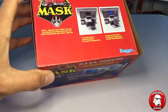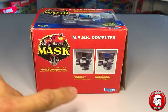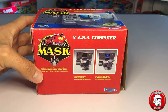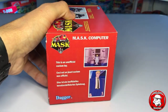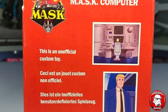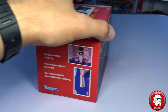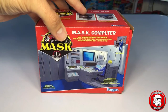Absolutely amazing. If we flip it over, we can see on the top we've got some images of the playset itself. We've got that amazing Mask logo, that bold white blocky font that we used to get the names of the vehicles and playsets in. And then we've got some images on the side as well. It says there, this is an unofficial custom toy. Got it in a couple of other languages as well. So again, there can't be any confusion. This is a custom, not a reproduction. And they just look amazing.